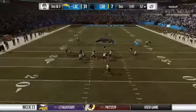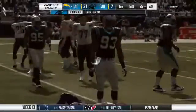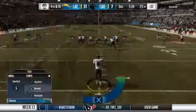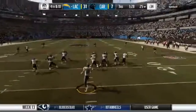Here's Keenum. And he can't find a receiver, and he's brought down. The amount of sacks that they've absorbed in this game is absolutely extraordinary. Let's just face it. This offensive line, flat out, cannot handle this pass rush. It's been demonstrated time and time again.